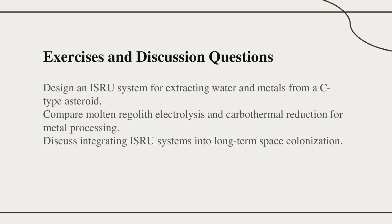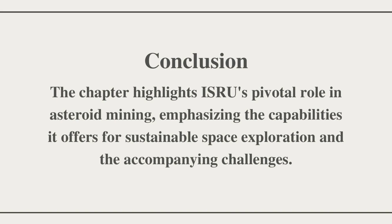What else? Autonomous systems can also work tirelessly without needing sleep, food, or breaks. They can operate continuously, maximizing efficiency and productivity. So robots are more efficient and don't need vacations. I can see why this is an attractive option for space exploration. Are there any other trends shaping the future of ISRU?